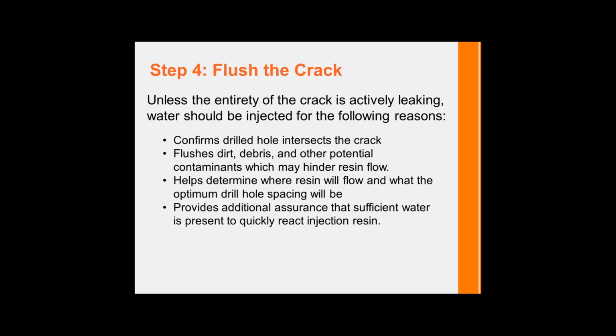So after the packer is installed, most applicators will have a secondary water pump. They're going to actually hook onto that Zerk fitting and pump water through. What that does is it confirms that you drilled the holes that intersect the crack, flushes any dirt or debris that's inside of the crack that might hinder the material from flowing. It also helps determine whether or not you actually intersected the crack.